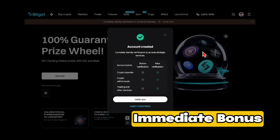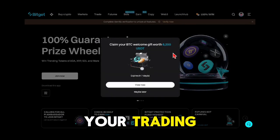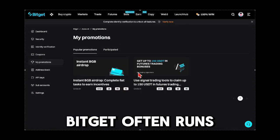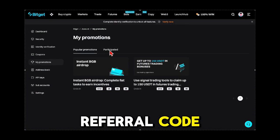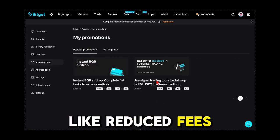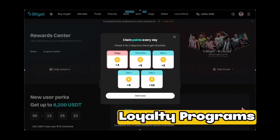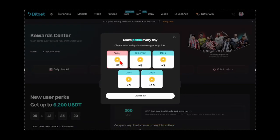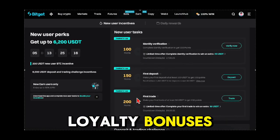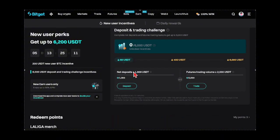Immediate bonus. Upon signing up with the code, you get a boost to start your trading. Additional rewards. Bitget often runs promotions where using a referral code like ours can give you extra benefits, like reduced fees or a bonus on your initial deposit. Loyalty programs. Stay active and you'll find yourself eligible for loyalty bonuses, which can substantially increase your potential returns.